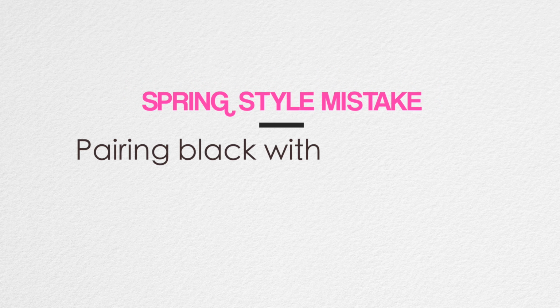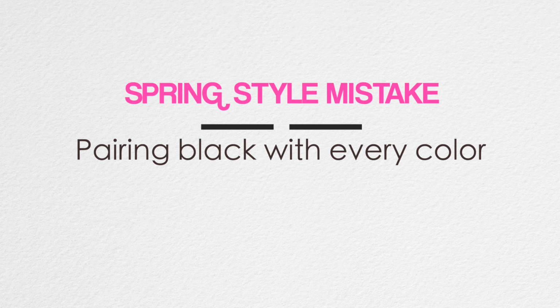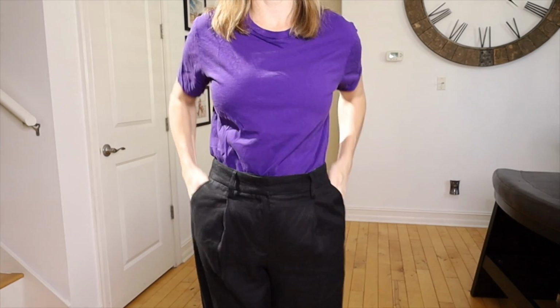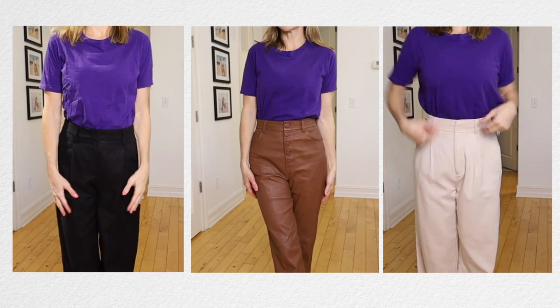A mistake that people make often is they pair black with everything. And black does go with everything. I mean, you can put any color with black and it goes together, but does it look the best? Usually not. And I know I mentioned this in a lot of videos on style mistakes, but it's definitely important in the spring. Here I have a bright purple and it doesn't look terrible with black, but when I pair it next to brown or a lighter neutral, the color is highlighted instead of competing with the black.